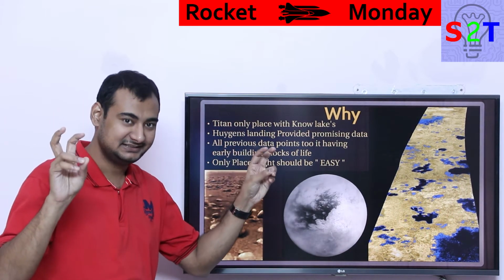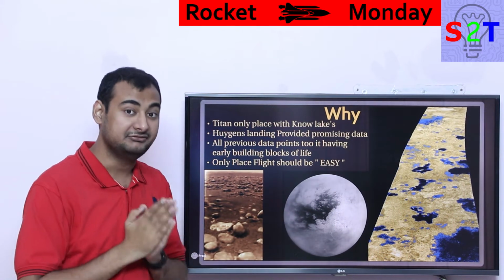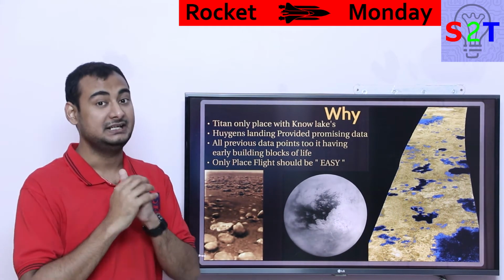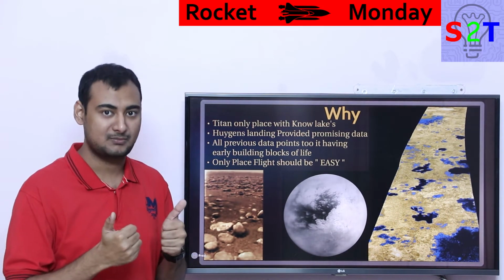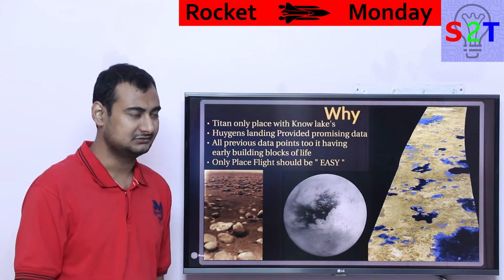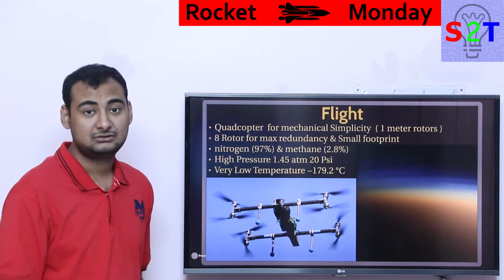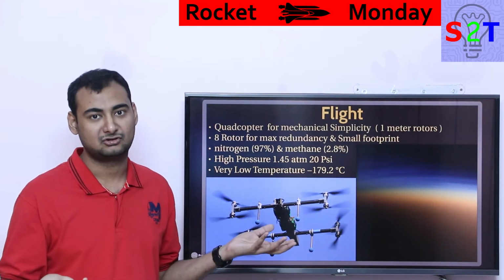Now when I say technically easy, I just mean easy as in physics is not fighting you. It has a very thick atmosphere, which is good for propellers. It has very low gravity, which is really good for your mass consumption. So everything is quite awesome there. However, it does have some limitations, so to say. So how the heck are we gonna fly? Well, NASA's first designs were basically like a normal helicopter.